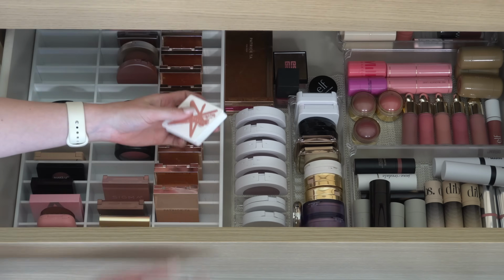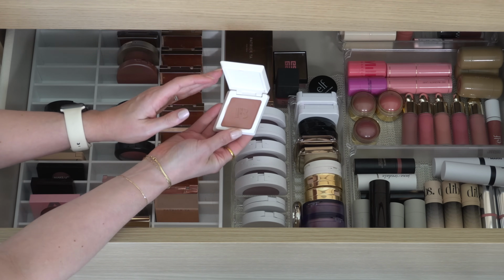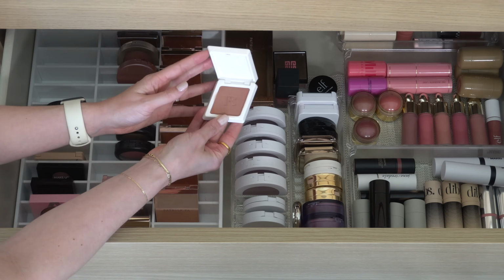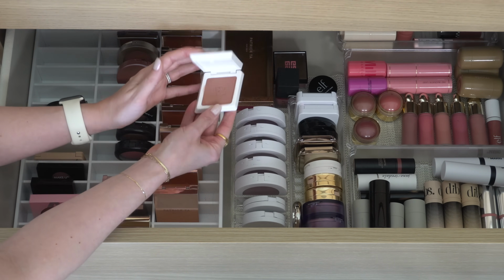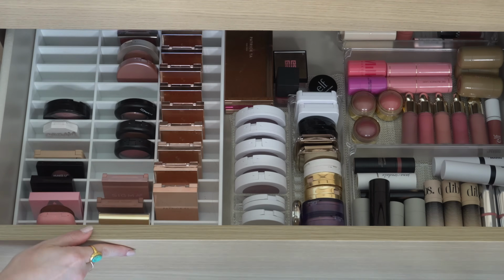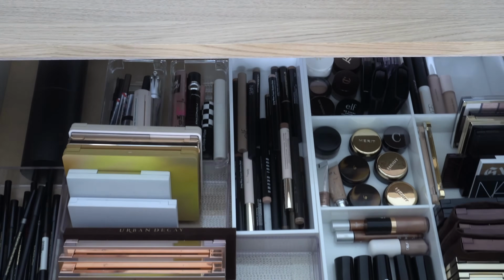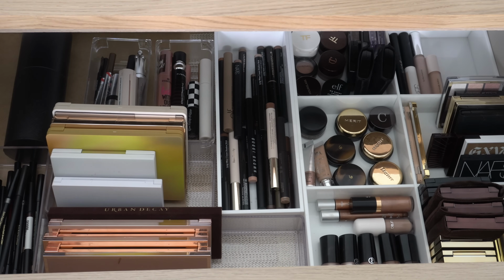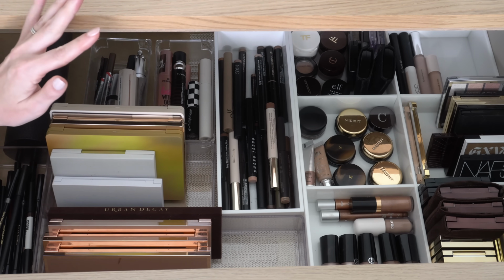And then maybe we'll pull this too, the Fenty blush. This is the new one in Bacon Cakes, which is just a really pretty, soft, warmer nude. Very nice though. Okay, I think we'll do that and that should be it. This drawer is so much better since I decluttered it. I can't even tell you how much joy this brings me. I love it so much.